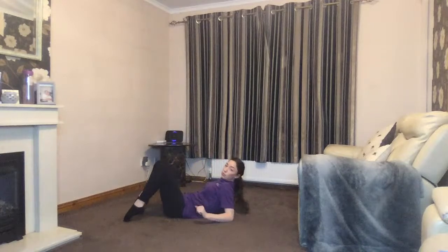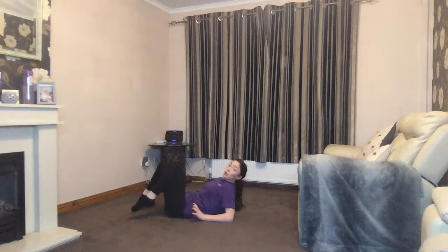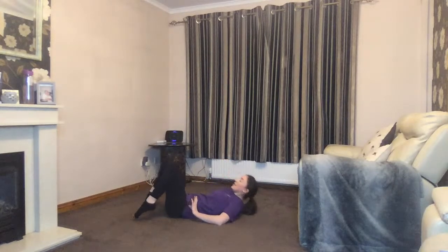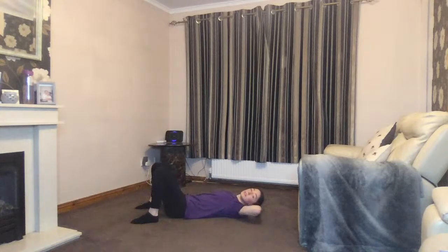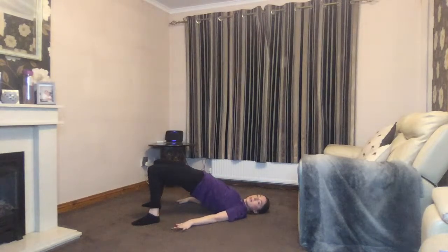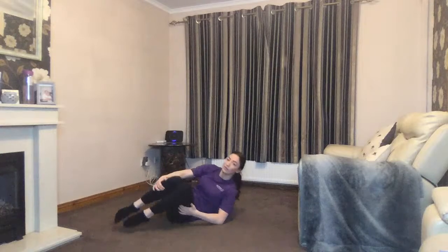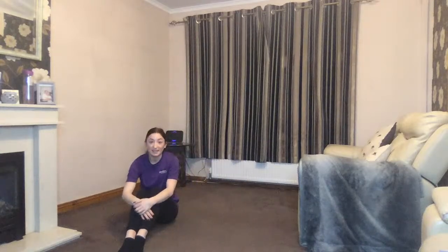If you can already do your bridge, you go ahead and get as many practices of your bridge as long as you've got space, all right, and your parents are okay with you doing it in your house, then you can go ahead and start your bridges. Right, so we're going to try and lift hips up nice and high, really push your feet into the floor and lower back down. So you can hold that one for about 10 seconds.